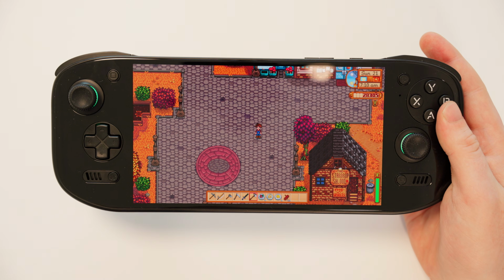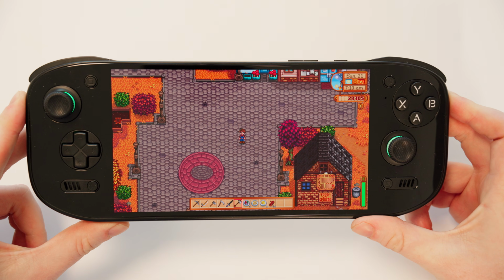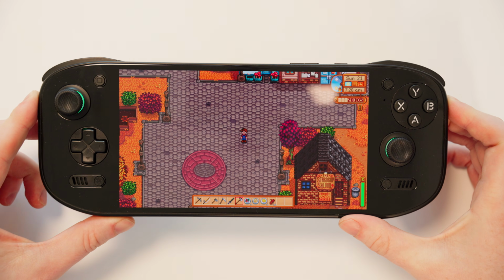And let me know in the comments down below, do you want to see me bite the bullet and put this on the internal storage of one of my handhelds and turn it into a mini Steam Deck? Because I am extremely tempted to do so.